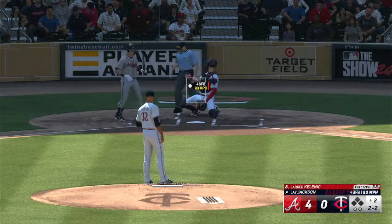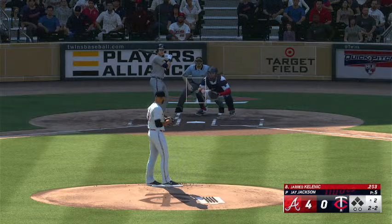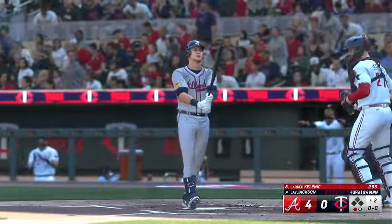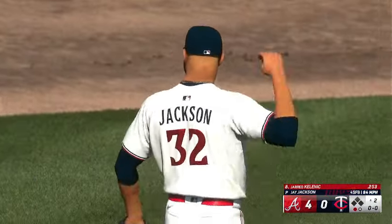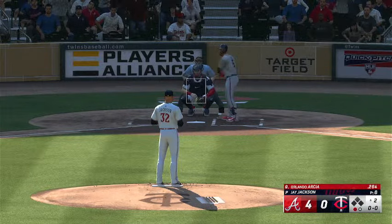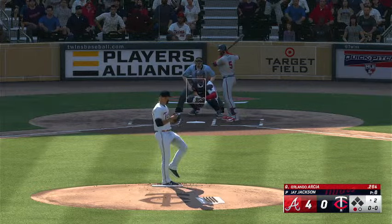Fouls it back with 2 strikes. Swings through that, and it's a strikeout. And that's the first out. I'm not sure that was the exact location the pitcher wanted, but it worked. He got the swing and miss, and I'm sure a bit of sigh of relief after seeing that one go through the zone. Here's Orlando Arcia.